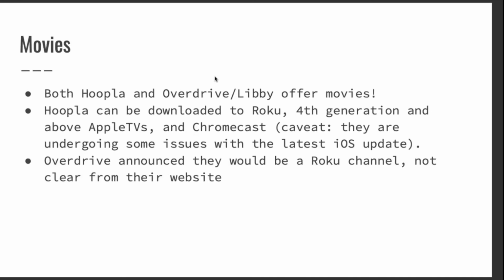One other thing I learned recently, and in fact this is both Hoopla and Libby, but they both offer movies. And Hoopla actually can be downloaded onto many types of smart TVs. So if you have a Roku or an Apple TV or use a Chromecast, I myself have an Apple TV and was really easily able to download Hoopla onto it. I think it does have to be 4th generation and above. But yeah, and access all those movies.